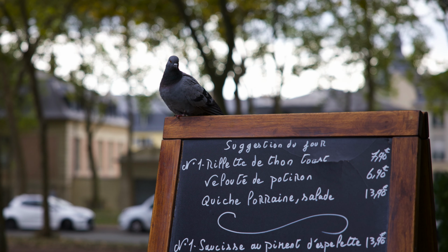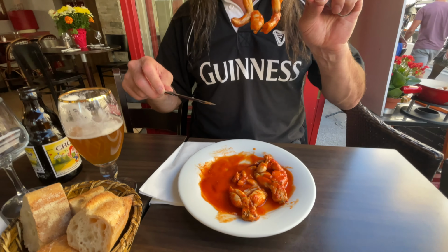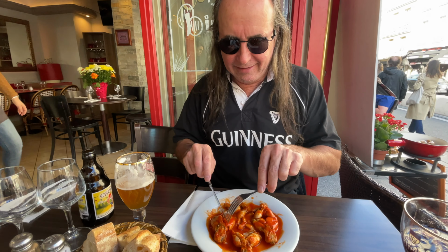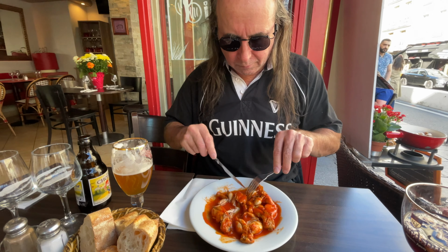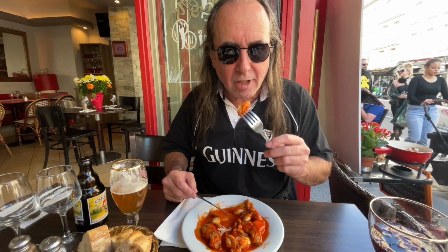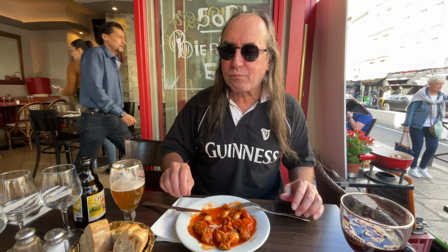So, swallow with wine. The next place we visited had pigeon on the menu. These are frog legs. But I decided for the frog legs. Do they look like little frogs? Oh, yes. Yes, very good. Okay, can I... Tastes like pigeon. I mean chicken.